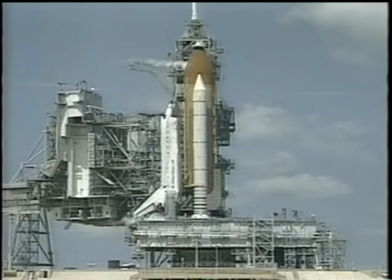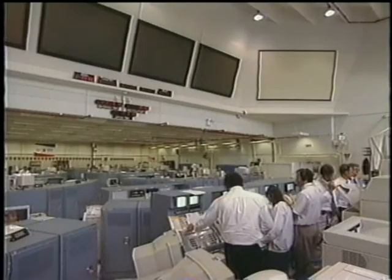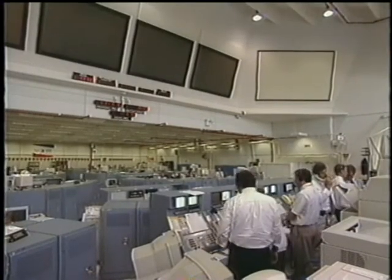Good afternoon. This is Shuttle Launch Control at T-minus 3 hours and holding. We begin our live coverage on NASA television of mission STS-105 here at NASA's John F. Kennedy Space Center in Firing Room 3 of the Launch Control Center.